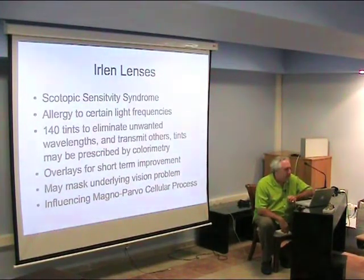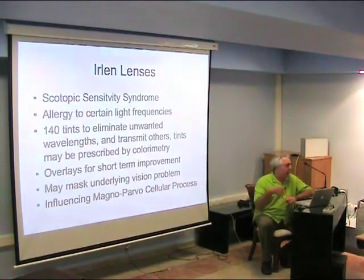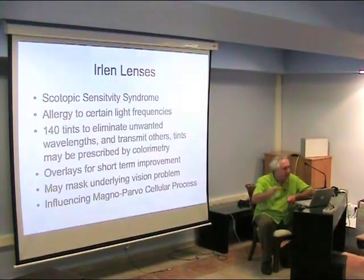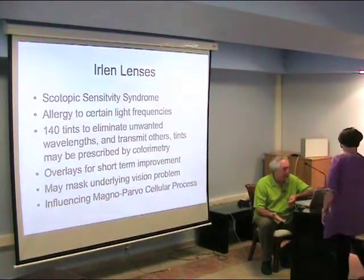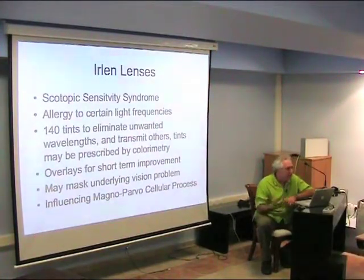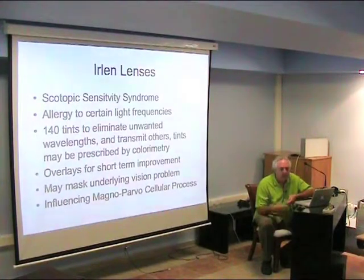And the tints may be prescribed by something called colorimetry. There's a fella in England who developed, I can't think of his name at the moment, a whole system of colorimetry to prescribe tints. In the classroom, teachers often use overlays. They'll have a couple hundred acetate sheets with tints on them, and they'll put them on the written page and see if the student's performance will be enhanced by using these overlays. So it's very practical, done in the classroom, and it helps a lot of children.